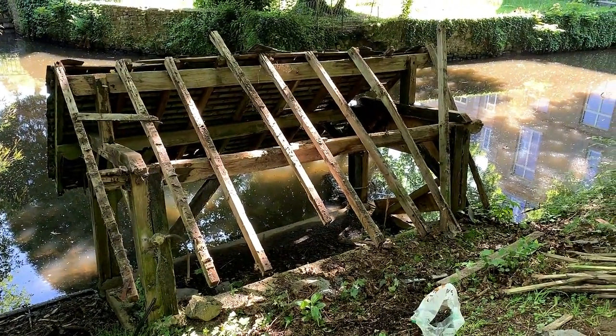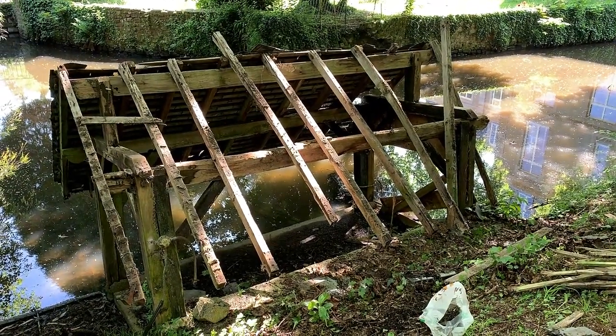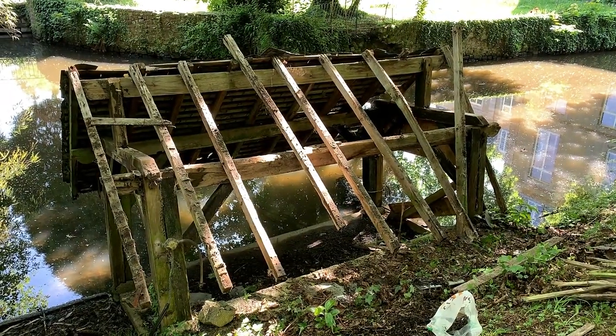The other side seems okay, and given the difficulty in dealing with a roof that's over water, I'd rather not double the amount of work. So let's see what I can do.